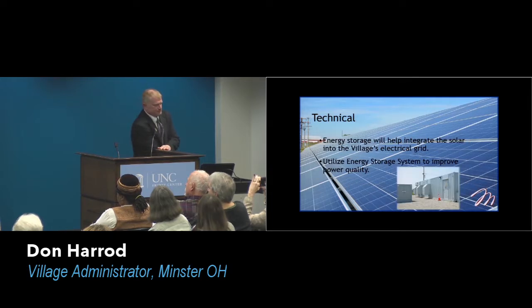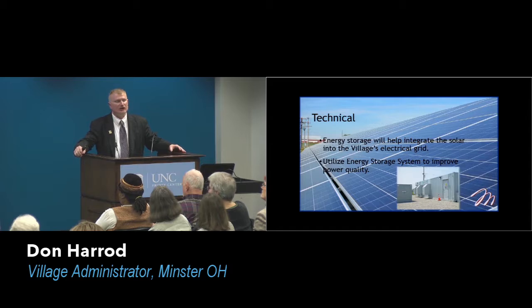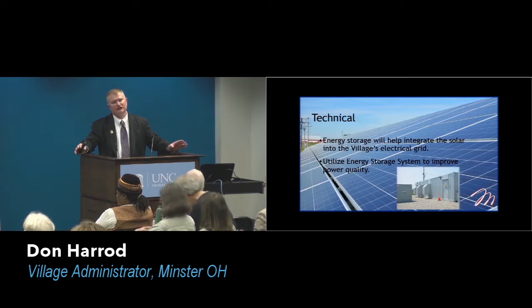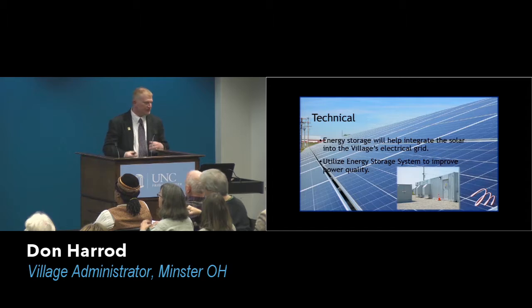There are some technical benefits as well. The energy storage helps us integrate the solar, since it's intermittent, that will help us integrate that into our system. We're also, again, utilizing that solar to improve our power quality, helping the curve to stay perfect. What that does is help with our customers, who include several large industrial customers in Minster, including Dannon Yogurt, North America's largest yogurt producing plant. It has a lot of motors and things. So they like to have that power quality just right, since it affects the motors and things like that. So this helps us be able to do that as well.